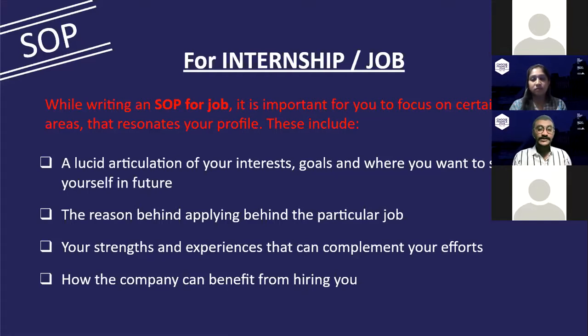And of course the company should know how you are going to benefit that company. They can't randomly pick someone from the applications. You should tell them how you are going to benefit that company. So these are a few tips you should keep in mind while preparing an SOP for your internship or for your job.